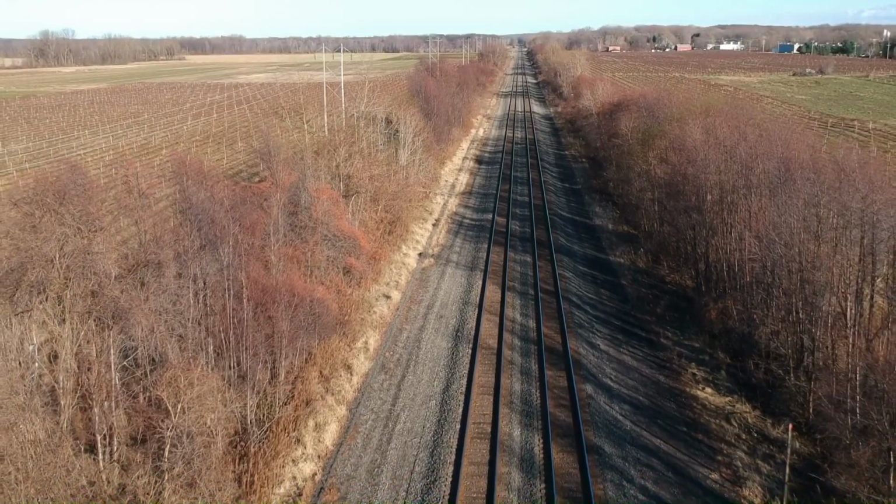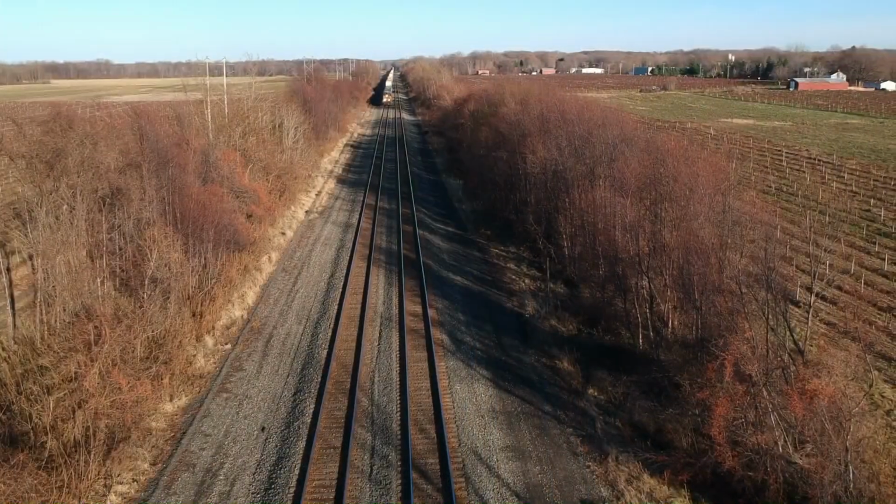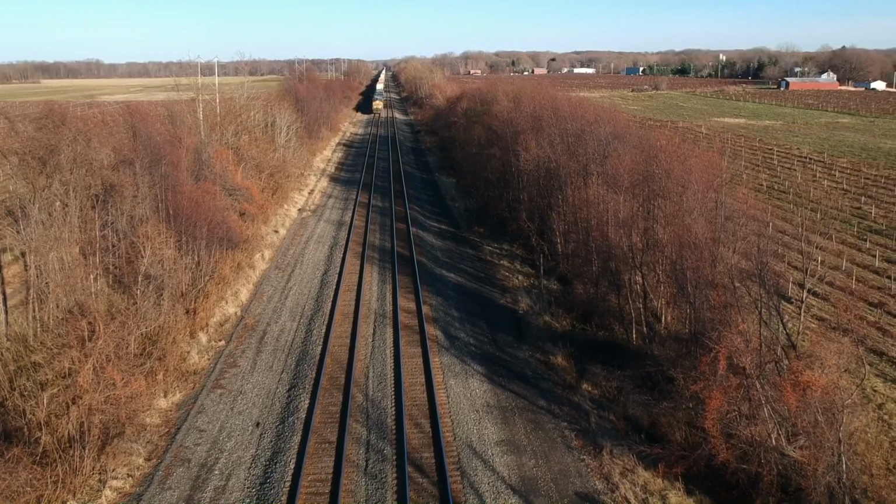Following behind Q009 was yet another westbound intermodal train.